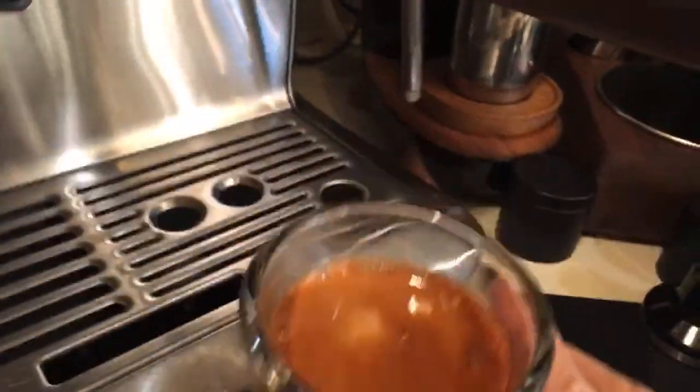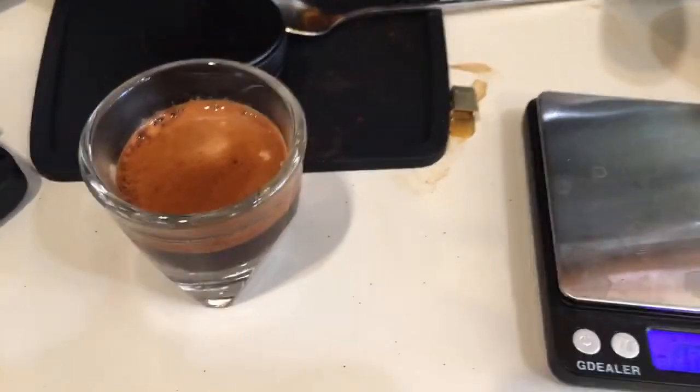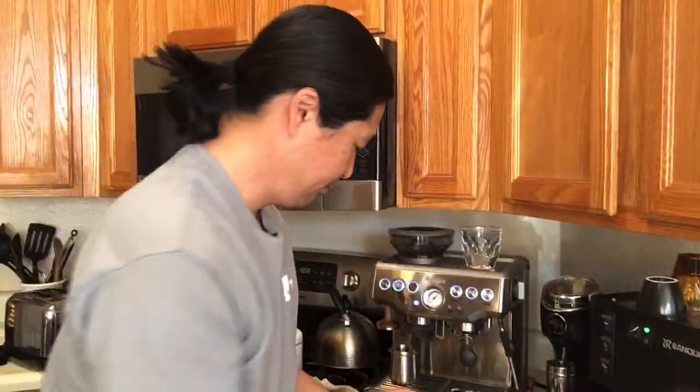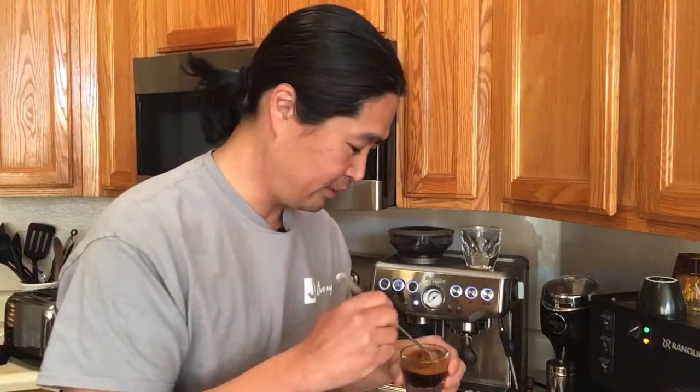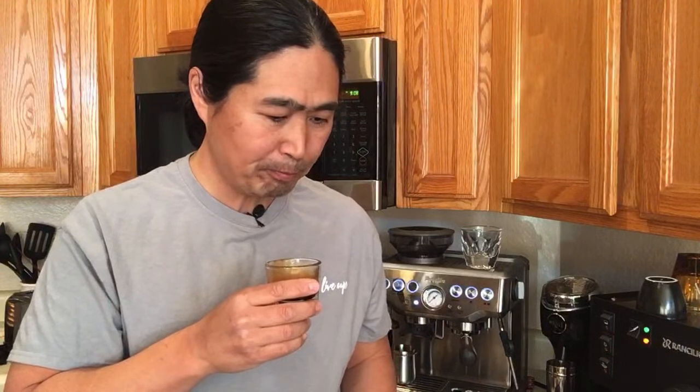And then my question for you earlier, how is it going to taste? So let's find that out. Okay. Overall the shot looks beautiful, okay? Beautiful crema and extremely dark there. Cheers. Wow. It's not bad, guys. It's really good. It brings out even more chocolate notes. Yes, I think you guys might like this.